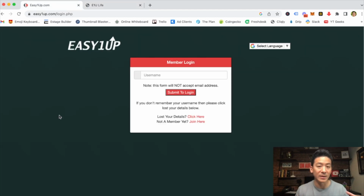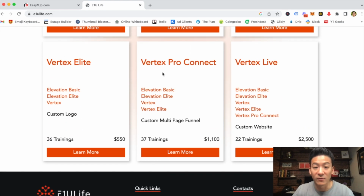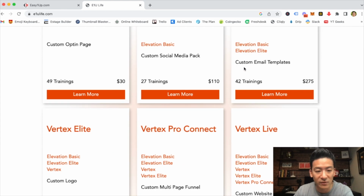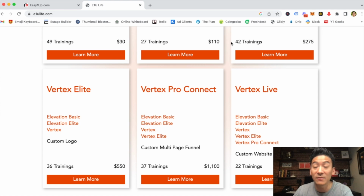Now, this is the big problem that I had with Easy1up. It's not that it's not a good business model to sell. So the way that it works is, you can make 100% commissions. That's why a lot of people like e1ULife and Easy1up, is because if you join, let's just say at the Vertex level for 1,100, that's how much you're gonna have to pay. And somebody comes in at the Elevation Elite, Vertex or Vertex Elite, or even Vertex Pro, you get to make 100% commissions on any of these sales. Okay, so $30, $110, $275, $550, and $1,100, right?